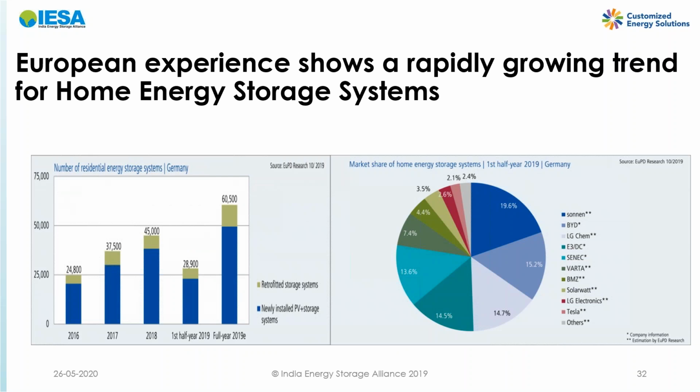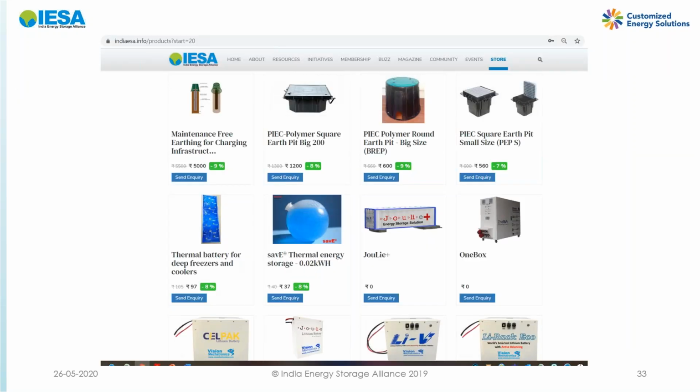Now, this is again data from Germany. Tobias had shared a lot more, so I won't get into too many details. But what I wanted to show here is that there are lots of options available to customers, and the market is right now fragmented. Although there are 3 or 4 dominant companies, we do see this type of fragmented market will remain in this space till there is some company which can come in and especially bundle financing or other services along with batteries and do some kind of a game-changing innovation, not just on a technical side, but on a business model side.